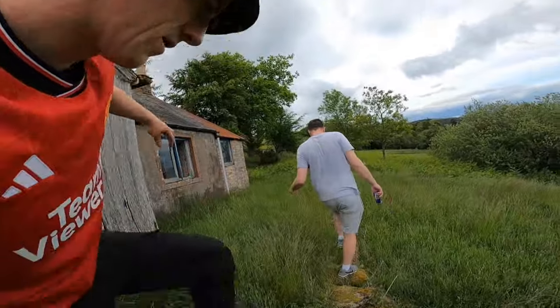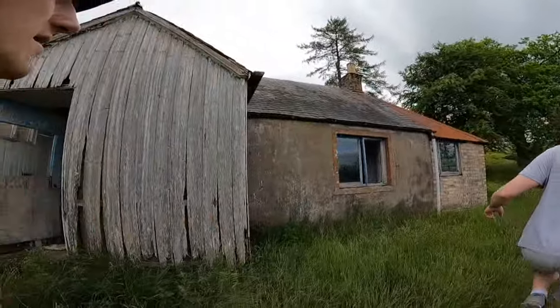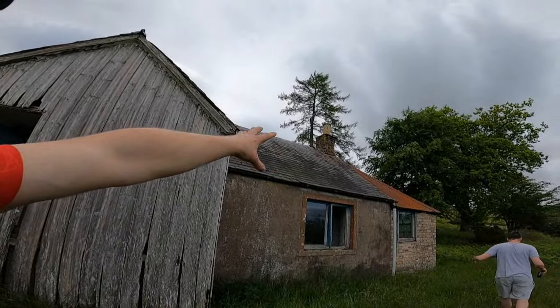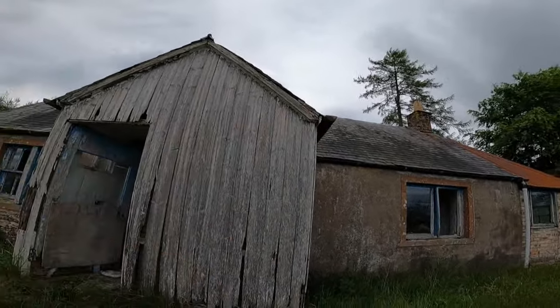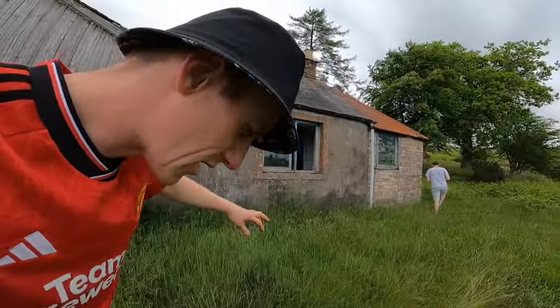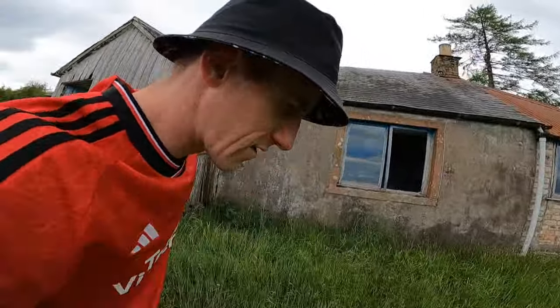What's that? Yeah, it's in far better condition. The wee chimney up there is looking a bit worse for wear as well. It's starting to lean. Wow, what an interesting property. And another wee nugget recorded on the channel once again, folks.